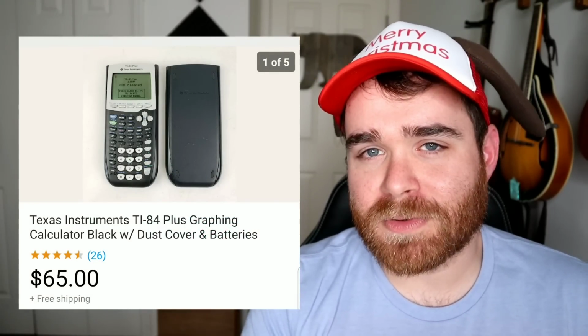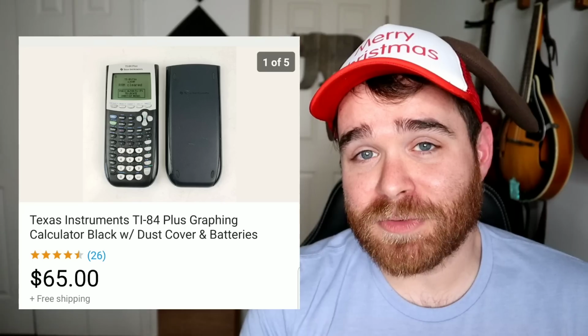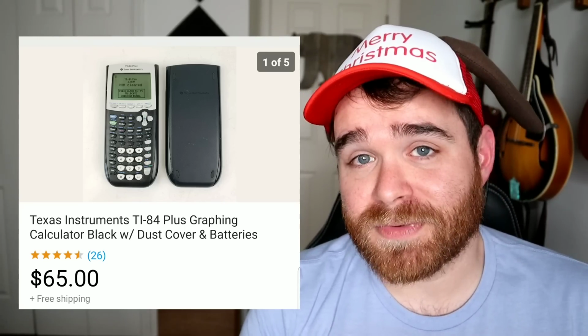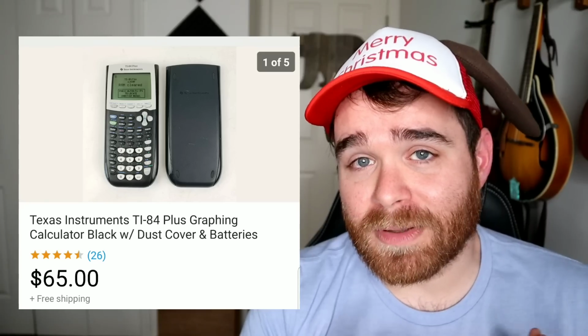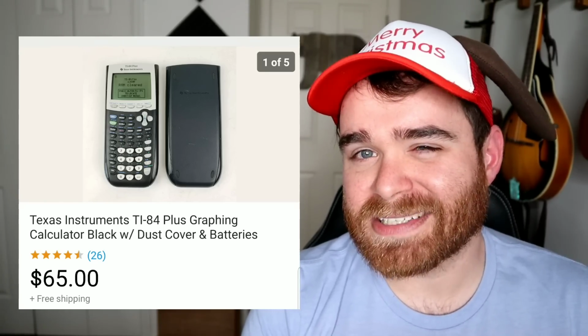I love finding these TI-84 Plus calculators. I find them at thrift stores maybe about once every 2 to 3 months. It's not super common, but whenever I do find them, I know they're gonna be fast sellers. I paid $2.92 for this one last week. I got it home, listed it, sold in 2 days for $65 with free shipping, and it cost me about $6 to ship that out.